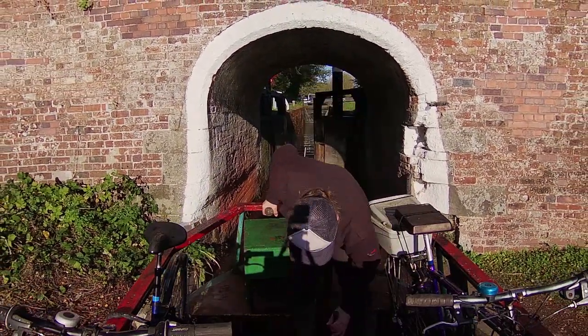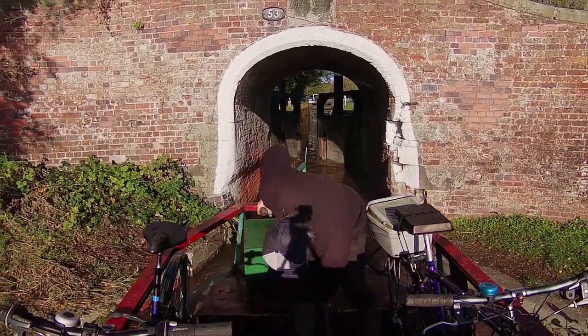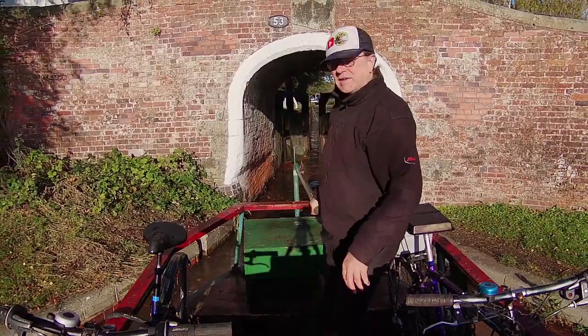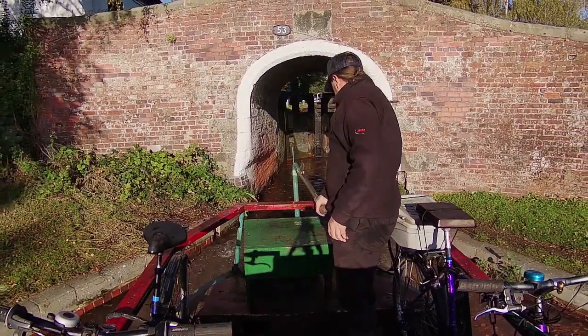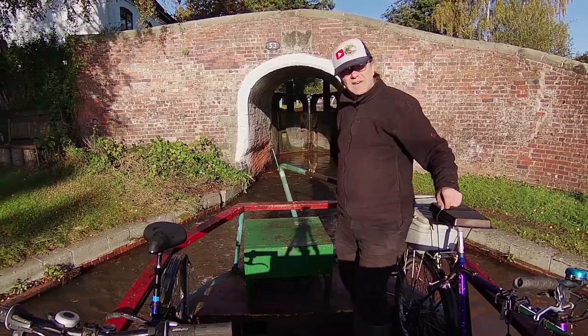The leaves in the water on this side of the lock were really bad. When the prop gets fouled with leaves, you not only lose all forward movement, but you lose all your steering as well. So it's a bit of a nuisance.